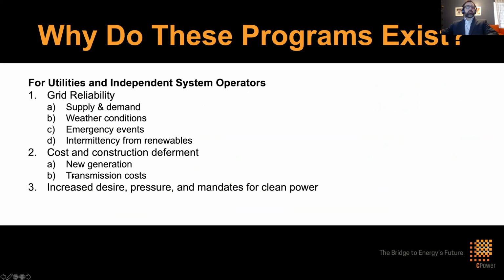For the utilities and ISOs, the answers are simple. We covered a little bit of this earlier, and the first one is grid reliability. Some of the more specific reasons regarding grid reliability can be seen here. But second, they help the utilities defer infrastructure cost and therefore keep the cost of electricity lower than it could be. It costs a lot of money to build and maintain a generation facility that may only run for a few hours a year. So how do you avoid building that? You reduce demand.